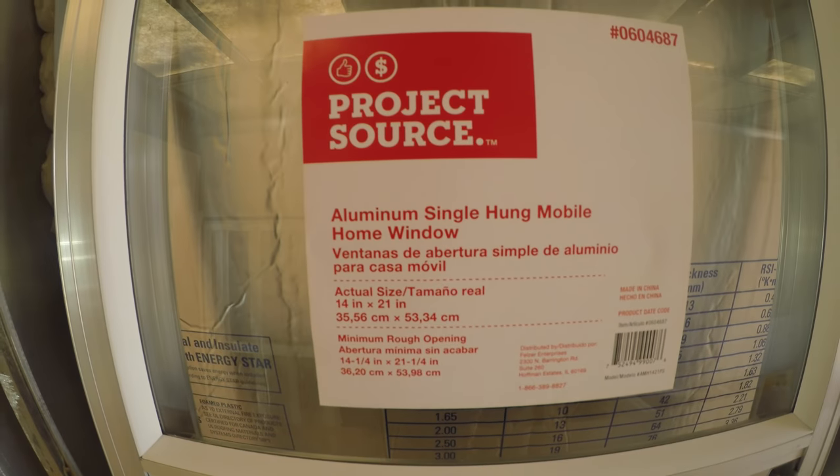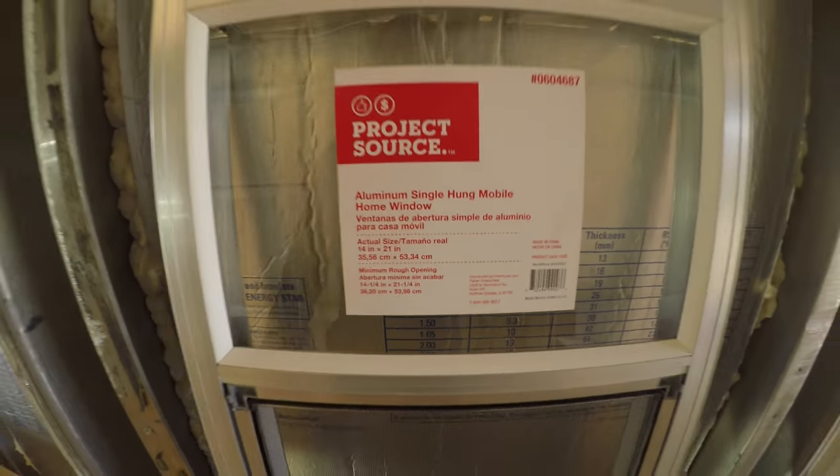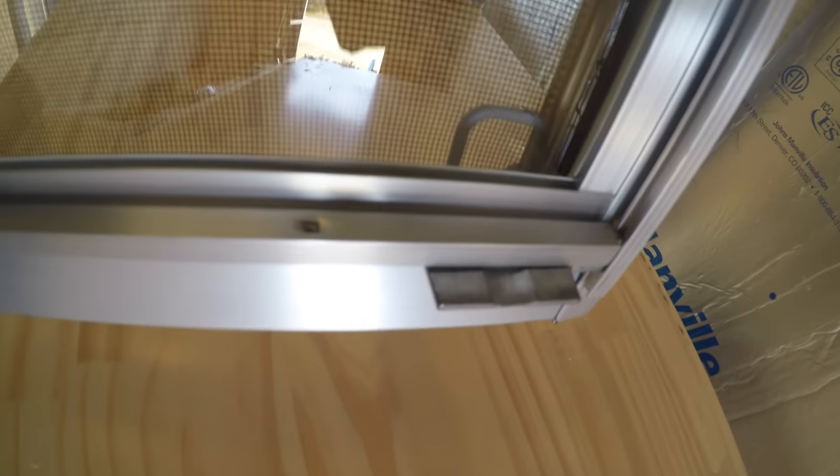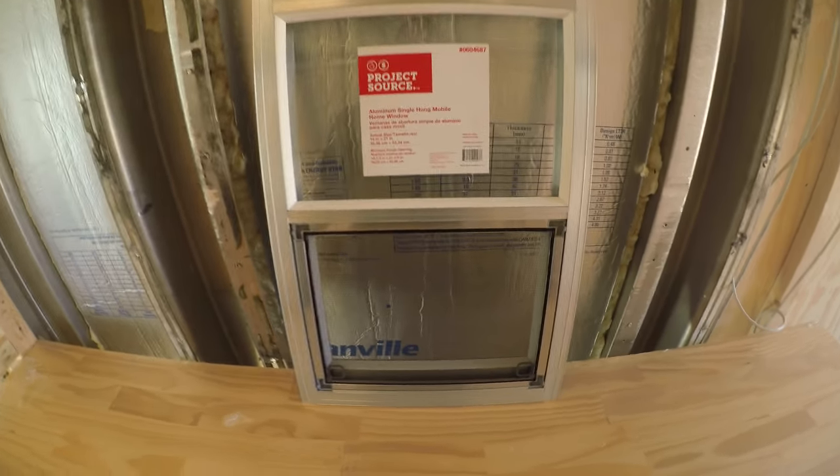If anybody else is looking for a window for their van or their truck, get one of these. Again, it's a single pane, super easy to open. You just slide those over, open it up, it has a screen. And again, I got this from Lowe's for $30. If you're outside the US, I'm sure they have something comparable, but pretty good deal.